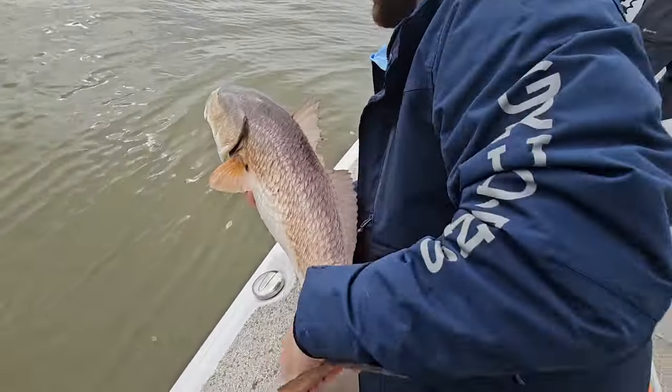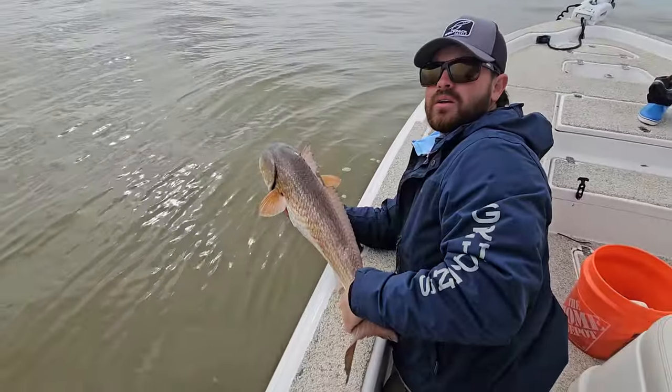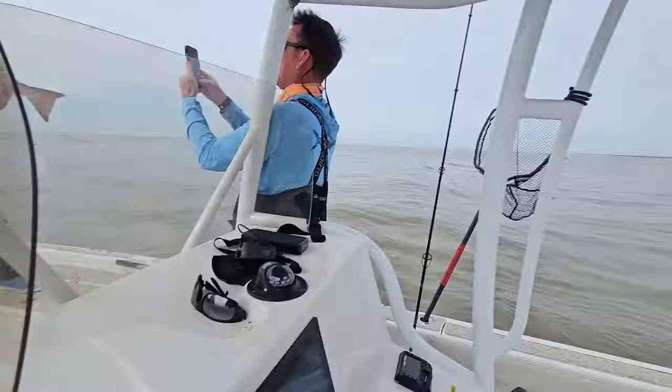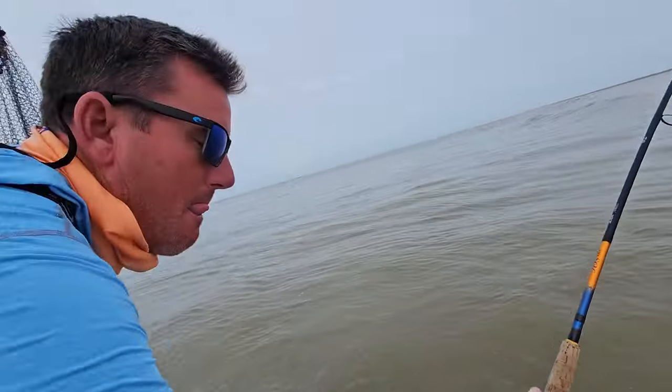Look at the colors on that thing. They are beautiful. You want a picture with this one? Yeah, let me take it. That's my first bull red. I'll take a picture. Wait! Triple! Get that rod!